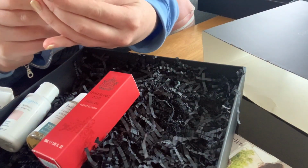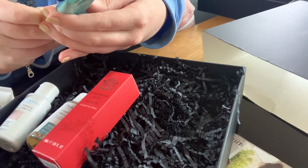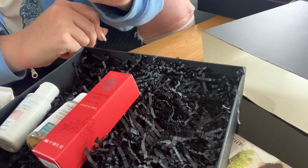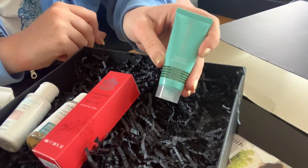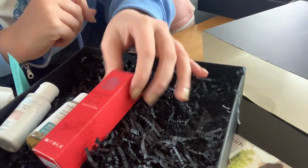This is Mud Masky. It says it's pore refining, hydrating, anti-aging, brightening and smoothing. It's a facial detox purifying recovery mask. It's a very small size. I think you'd maybe get 2 or 3 uses out of this, depending on how much product you actually need to apply. It is a 20 ml, so again, good as a little travel miniature.